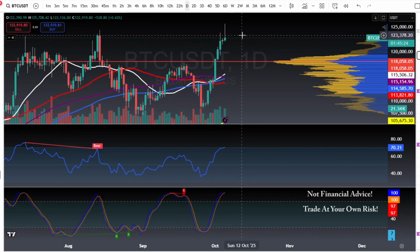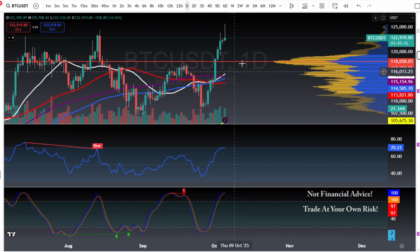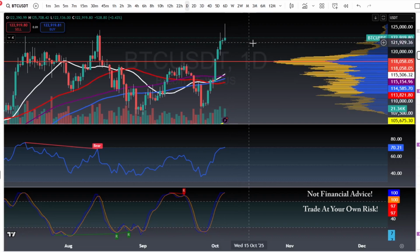I don't really see us going below 120. I said we're in a new range between 120 and 125. We could go down lower. The 21 moving average is far away, so we might have to wait, but I could just see us going sideways and letting this 21 moving average catch up to the price range there.